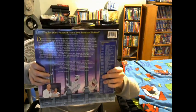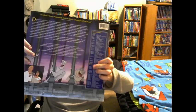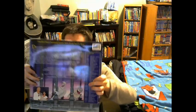Then it has the Walt Disney Masterpiece Collection logo with the 1992 distorted Walt Disney Classics music playing over it. Then after that, it's got the THX Laserdisc logo, the 1990 Walt Disney Pictures logo. Then we go to the film.